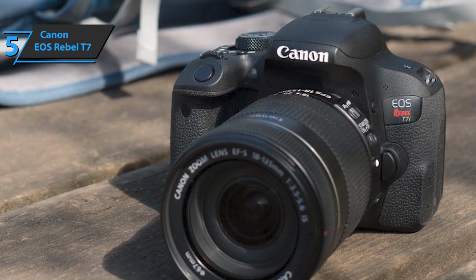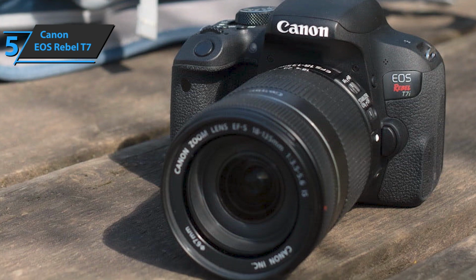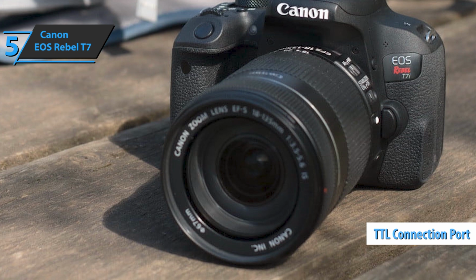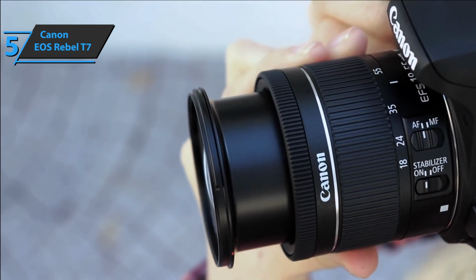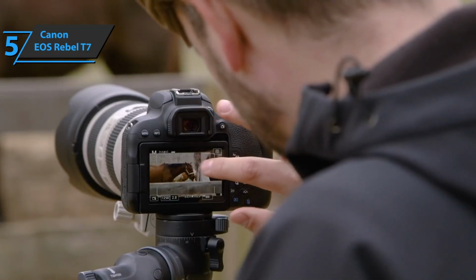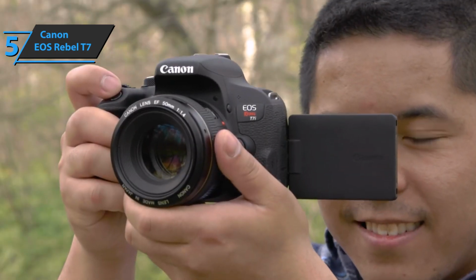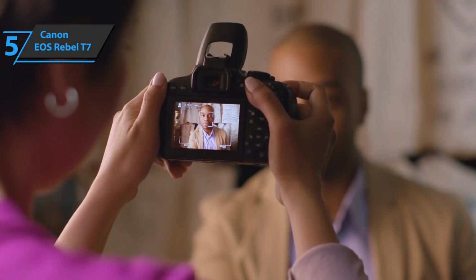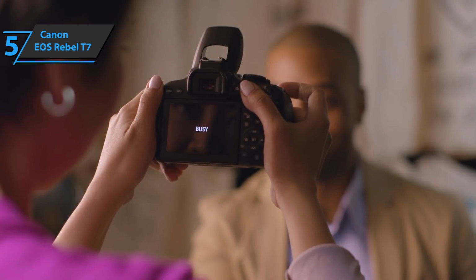The small built-in flash appears automatically or manually, and if a small flash is not enough, the camera also has a TTL connection port. In video mode, the Canon Rebel T7 focuses on tradition, not innovation. The device offers the photographer a maximum of full HD video recording with 1920 by 1080 pixels and a frame rate of up to 25 frames per second. Control options for adjusting the exposure are also available. The battery and memory card compartment is located on the bottom of the camera.